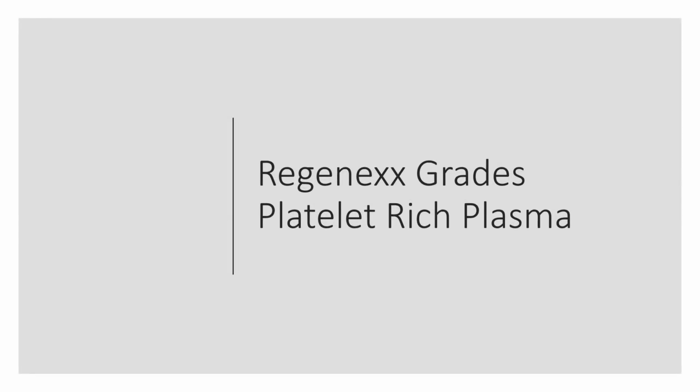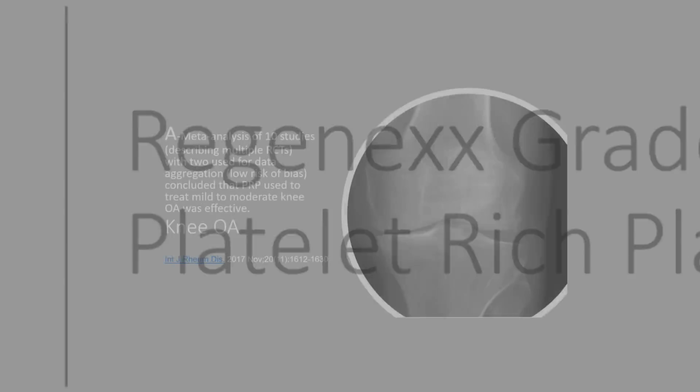So we use a lot of platelet-rich plasma at Regenexx as part of our interventional orthopedics approach. Our goal with platelet-rich plasma is many times to use a less expensive alternative to bone marrow concentrate. And at the end of the day, here at our Colorado headquarters, we use about 4 times as much PRP as we use bone marrow concentrate because it's less expensive for patients.